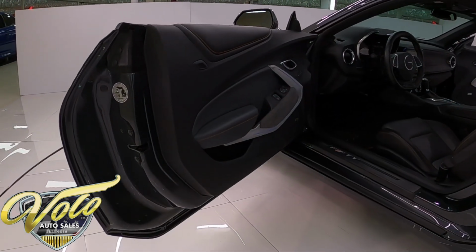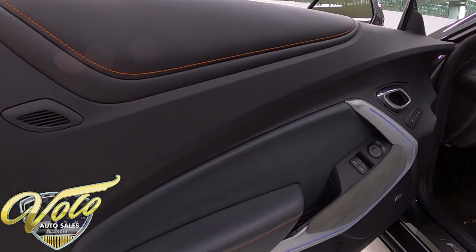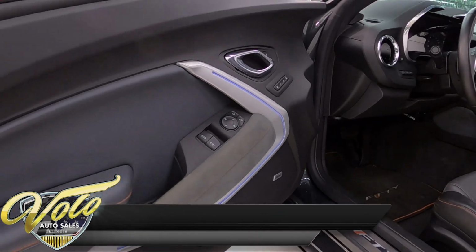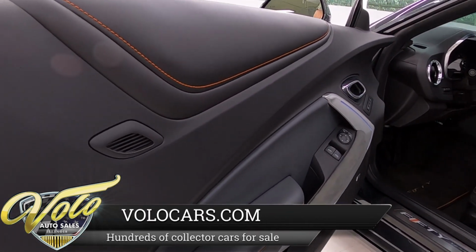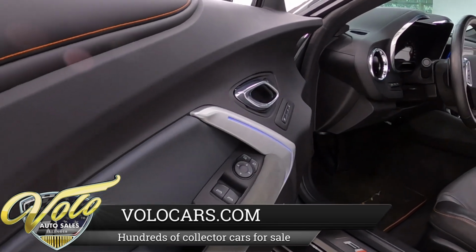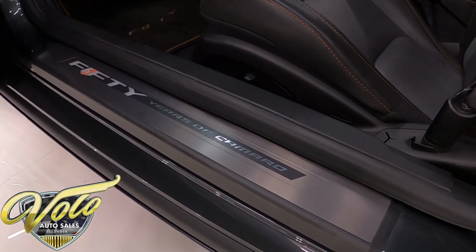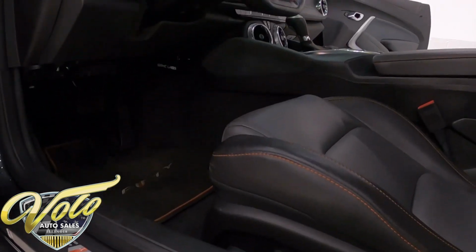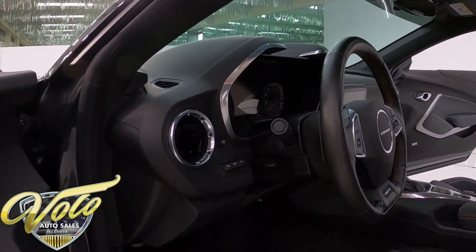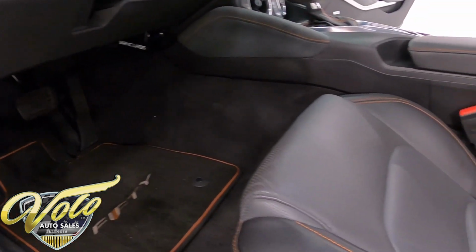All right, guys, so coming into the interior, if you didn't notice, this was a 50th anniversary from the outside. The inside says it loudly. All the door panels, this leather stitching, it's in that black, gray, and orange colors to resemble the 50th anniversary. They do an illuminated 50th anniversary door sill on it. It has upgraded dealer installed 50th anniversary floor mats. Even the seats are in the matching stitching for the 50th anniversary.